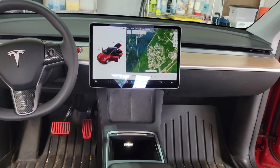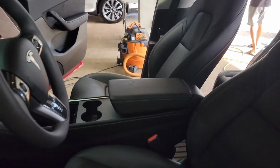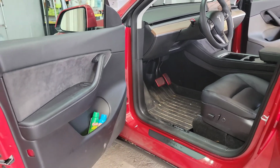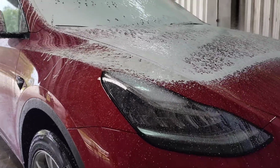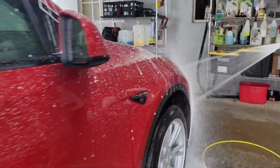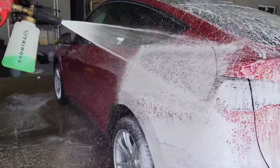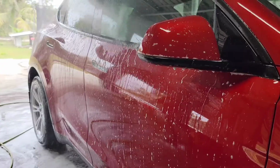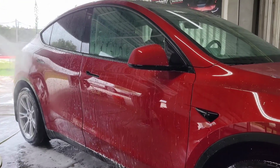What you are seeing, this is a Tesla Model Y. We have performed a 10-year ceramic coating on this vehicle about 4 months ago. Now it's back and it's due for maintenance. We're also going to check the hydrophobic abilities on the ceramic coating, and then from there, as our post detail, we're going to apply SystemX RENEW, which acts as a sacrificial layer on top of the ceramic coating, keeping that 10-year ceramic coating protected longer than it's supposed to, if you keep applying the SystemX RENEW.